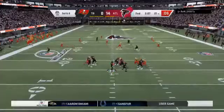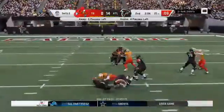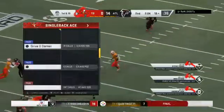From the gun, Vick, looking for Jones, and it's intercepted. It's Devin White, the linebacker, and he'll take this back down inside the 20.